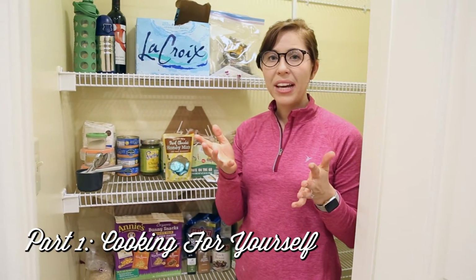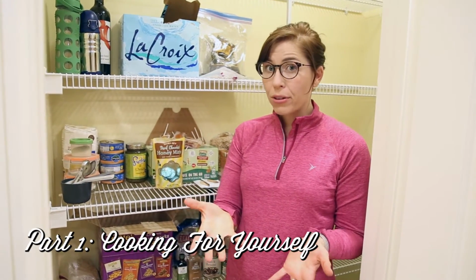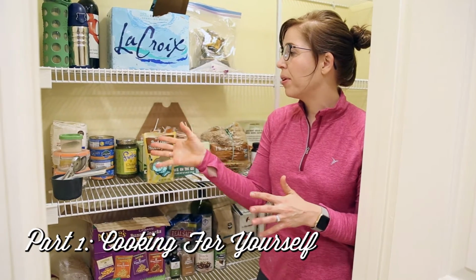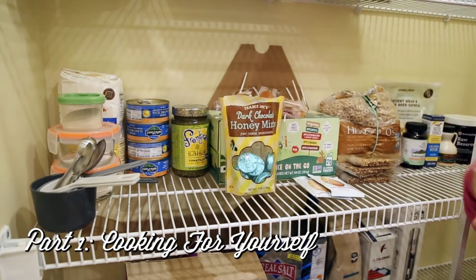We just arrived in Orlando and we're going to go grocery shopping. First, I want to show you exactly what we brought from our house for the week. So as you can see, I brought some pantry staples, some flour, a little bit of baking soda, baking powder, and yeast because we're going to do pizza and pancakes.